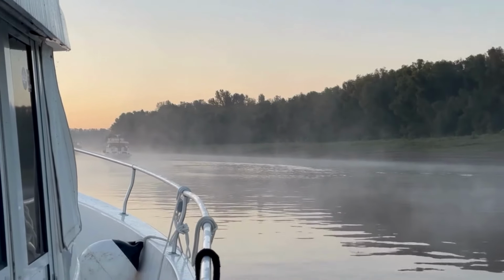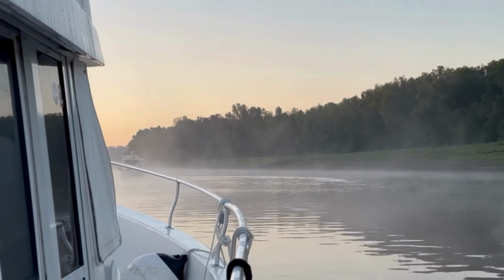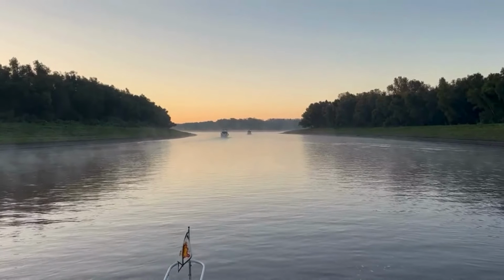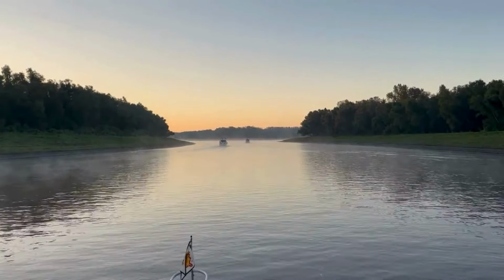I said it last week, I will never get tired of sunrises and sunsets. These are such an integral part of the loop since we like to start our day boating early in the mornings. Most loopers would probably say the same thing.